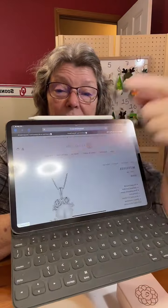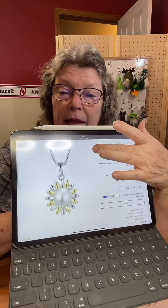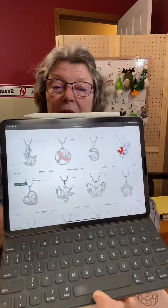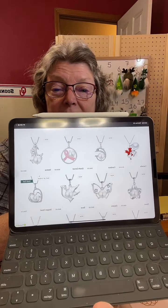I don't know how these were last night, but Blossom and Cammy. Oh, Blossom has four left, and Cammy is sold out. This is the Blossom, and there are four left. So if you're interested in that, I would get over there and get it ordered. Grab it before it's gone. Oh, the Dragon Heart is sold out. You can see here some of the other ones that we have, but the Dragon Heart is sold out.